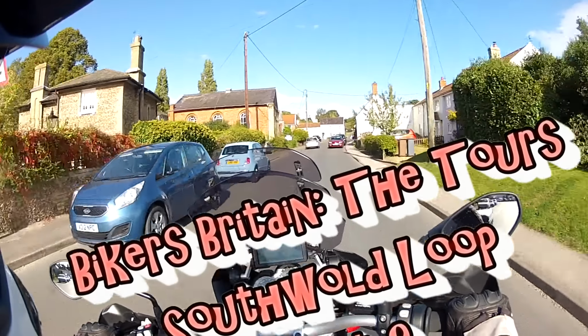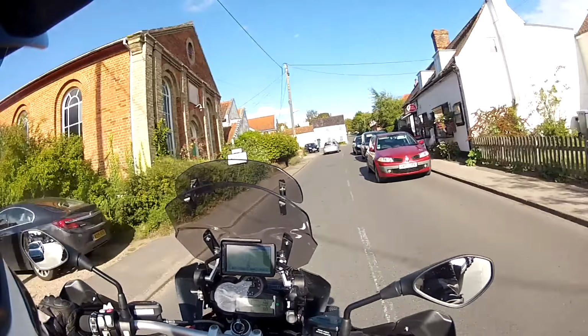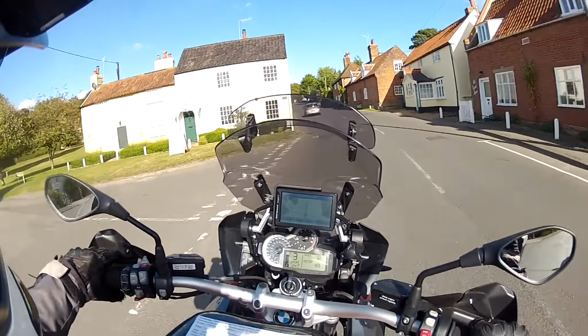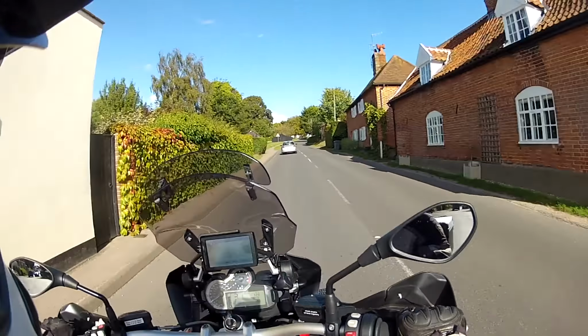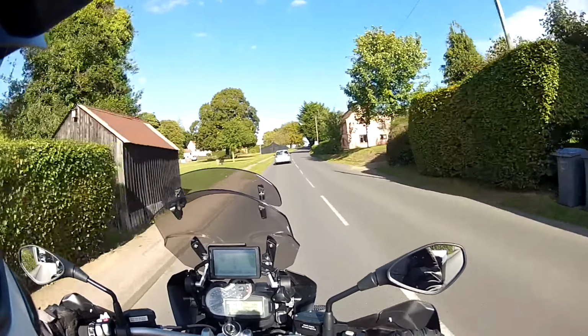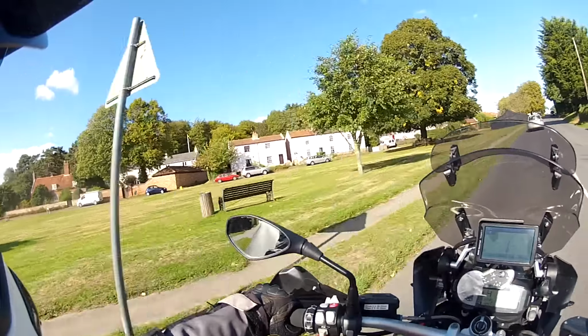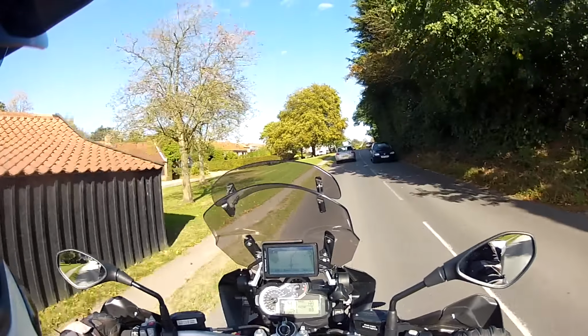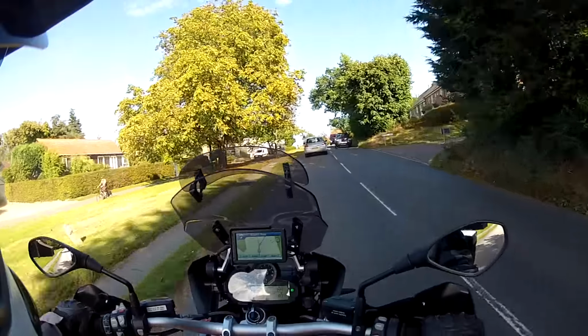Sun's come out again on this splendid little place, Westleton I think it's called. And I just got all excited because I saw a Husqvarna dealer, and it turned out it was Husqvarna lawnmowers, not motorcycles. Hey ho. What a splendid little green. You really can't beat Blighty when the sun's out. It's a brilliant place.